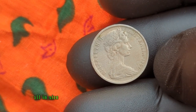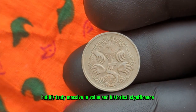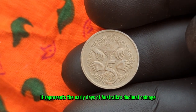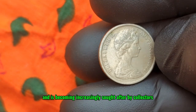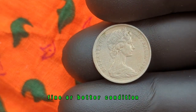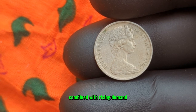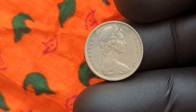In conclusion, the 1968 Australian 5-cent coin may be small in size, but it's truly massive in value and historical significance. It represents the early days of Australia's decimal coinage, boasts a timeless design, and is becoming increasingly sought after by collectors across the globe. Its scarcity in fine or better condition, combined with rising demand, makes it one of the most underrated and valuable coins to watch right now.